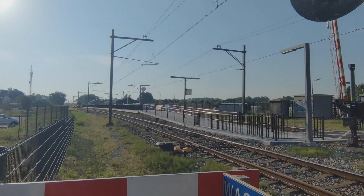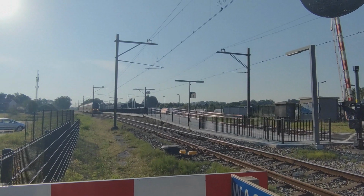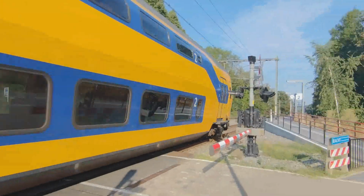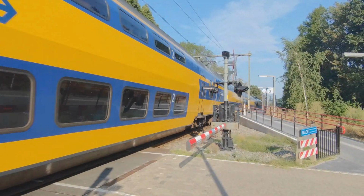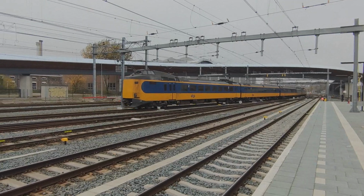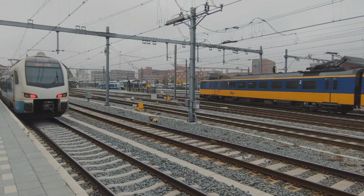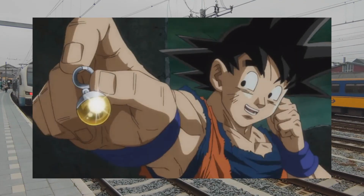Some viewers might be wondering if I think the VIRM is better than the Koploper. Well, I still slightly prefer the seats on the Koploper if you ask me, but assuming it wasn't the rush hour, I'd be happy with either of these turning up. They're both good trains and both are better at being intercity trains than the 387. That being said, I do wonder what it would be like if we could fuse the two trains together. We could have the capacity of the VIRM, but with the seating of the Koploper. Let's equip the Potara rear rings and see what happens.